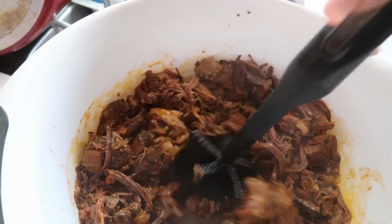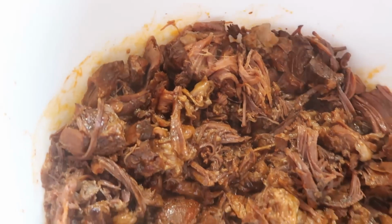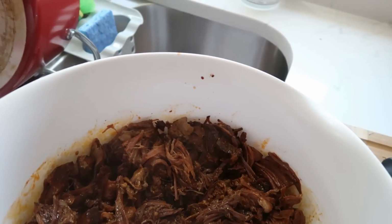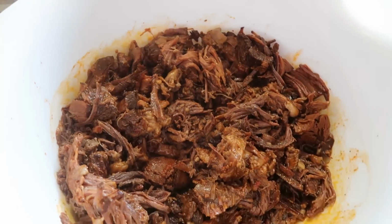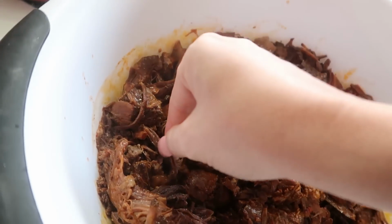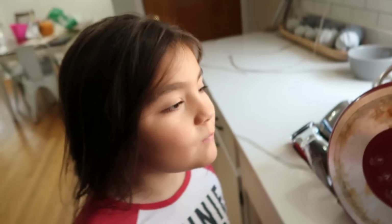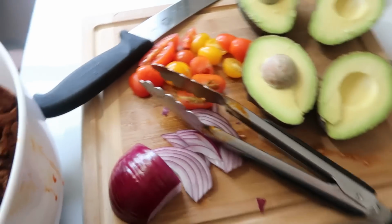Looks good, huh, Becky? Yeah. Smells good too, right? Okay. Let me grab a little piece here. Gotcha. I think it's perfect. Try a piece, Becky. I'll grab a piece for you, okay? Here you go. It's good, huh? Mm-hmm.